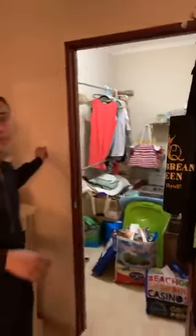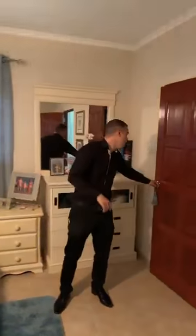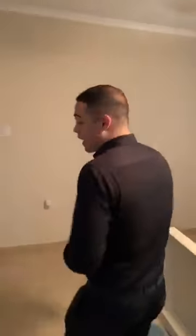Over here you have a walk-in closet. Right now it's storage, but it actually has to be used as a walk-in closet. The owners are from the United States. When they are abroad, they make sure to put all their stuff in there and then they jump in their plane and take off. I'm gonna take you guys to the back.